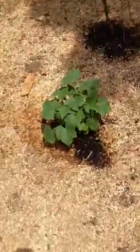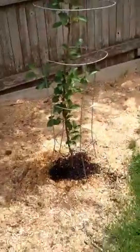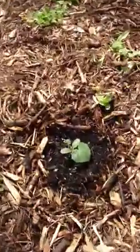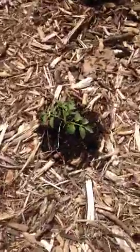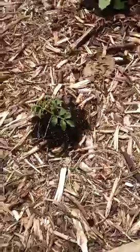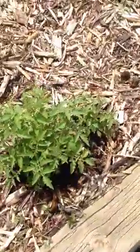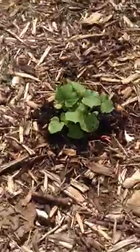This is a cantaloupe, spaghetti squash, Gala apple tree, another dwarf. I'm coming over here. Cucumbers coming up from seed. This bed we've got some tomato plants that have just pushed up through the wood chips. This is one of them, and then these guys over here just pushing up through the chips from last year's crop.